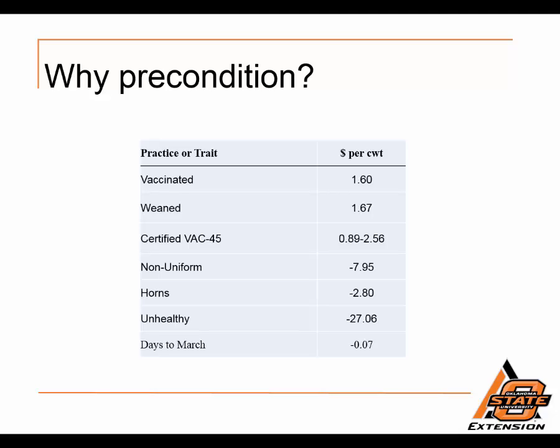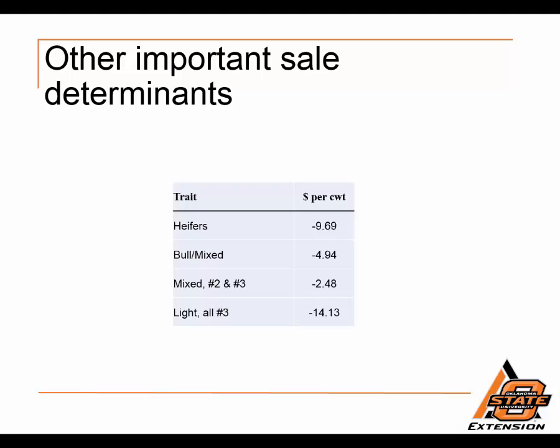Another thing that really helps in price is selling your cattle later in the season. And so relative to an October 1 sale date, you pick up 7 cents per hundredweight for every day after October 1. On average, we're looking at about $3.15 per hundredweight for a 45-day preconditioning program. So that alone, just shifting the sale date on those calves a few days, a few weeks, will improve the price on those calves.